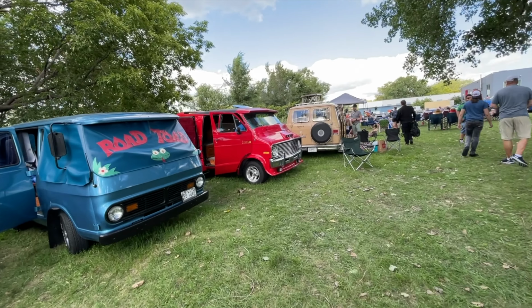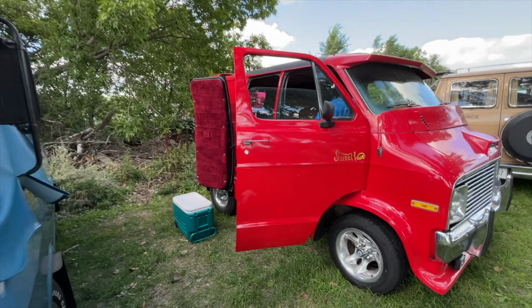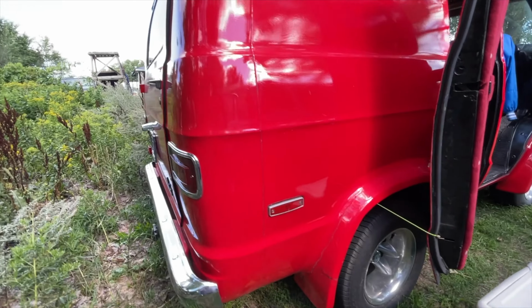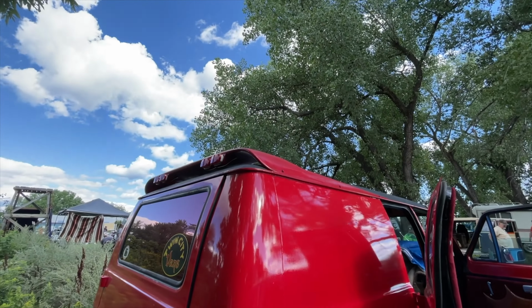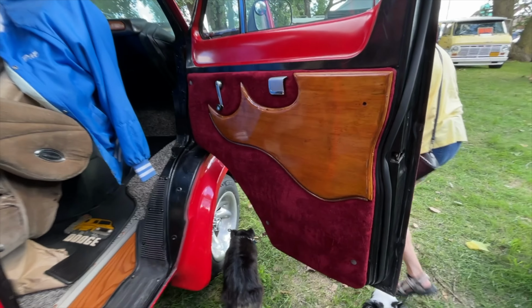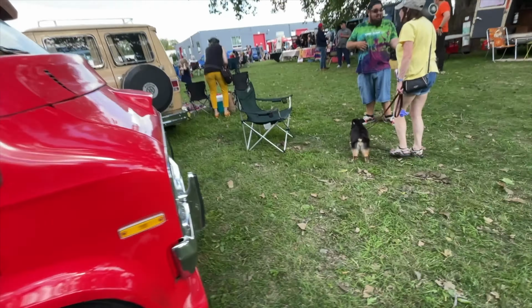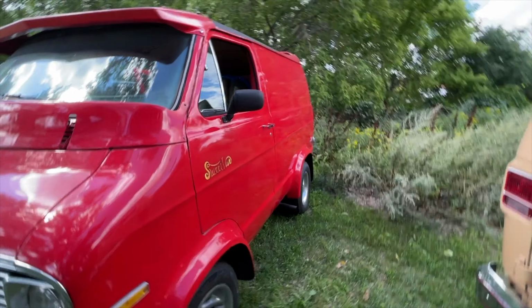This is a very cool van, this red one here. It's a Dodge, but it's a shorty. Somebody shortened it. Very nice. I mean, I love the shortened aspect of it. Yeah, nice job. It's got the single door in back. Nice little wing on the top. I love me this van. Look at the door panel. It's just cool. Look at that. Sweet. So cool.